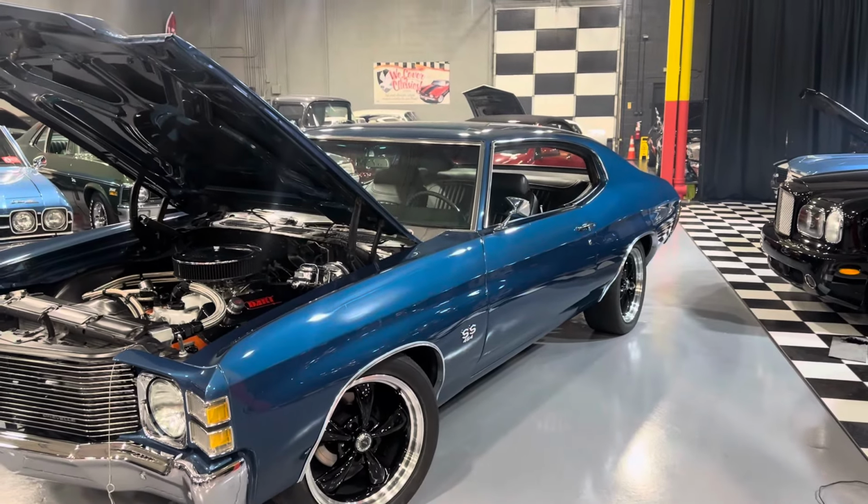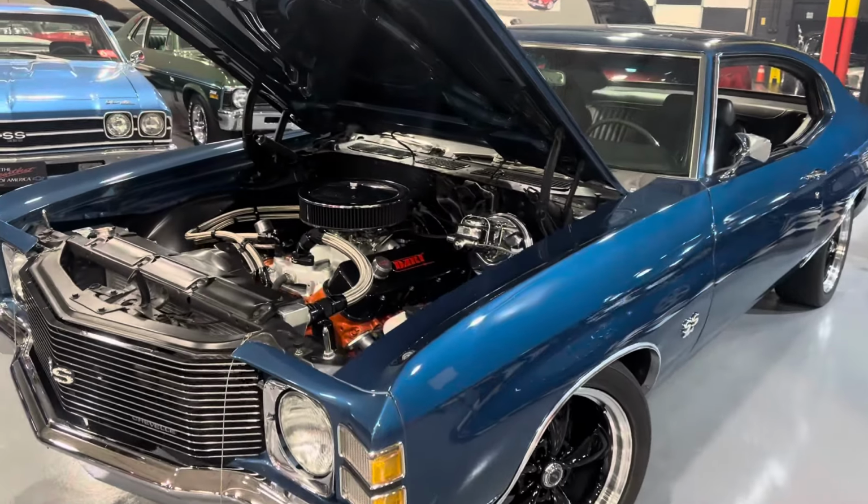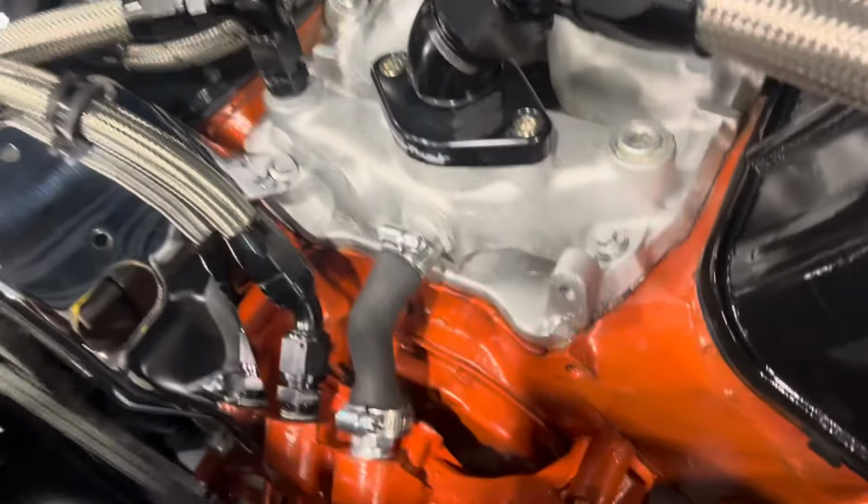And today I'm bringing you a video on this new arrival. We just got this one in, 1971 Chevrolet Chevelle. I'm going to give you my thoughts and opinions on this one. It's got a big block Chevy.